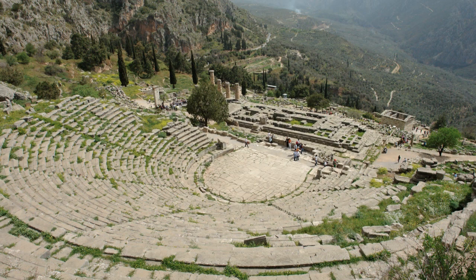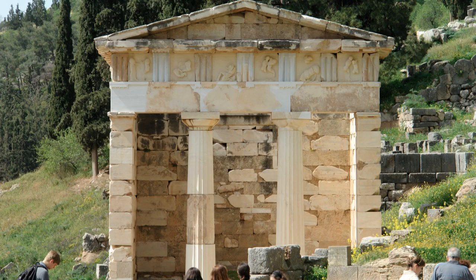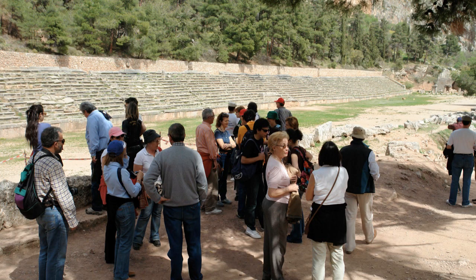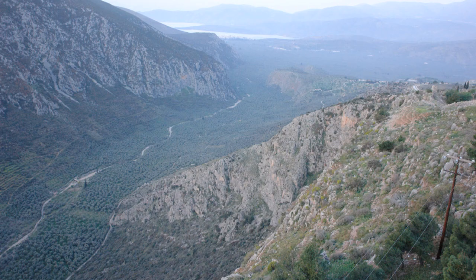And then you can walk through the site. There's different columns and platforms, and there's the treasuries where the actual gold and valuables were kept in the ancient times. There's the stadium up on top of the site, and a lovely museum. There's the charioteer in bronze, and splendid views looking down into the chasm of Delphi itself.